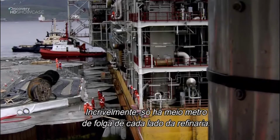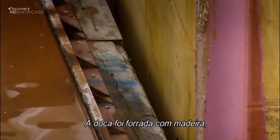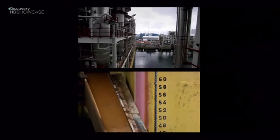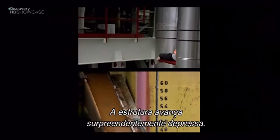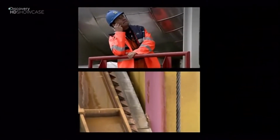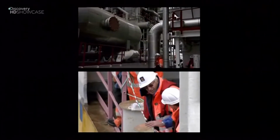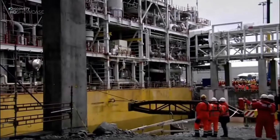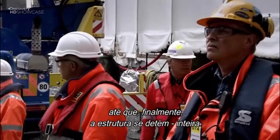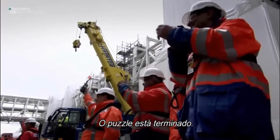Incredibly, there's only ½ metre clearance on either side of the rig. The dock has been lined with wood, and the wood has been coated with 3 tons of grease. But will it be enough? The rig is moving surprisingly fast. Snow White moves further towards the buffers, until at last, and in one piece, the giant rig comes to rest. The jigsaw is complete.